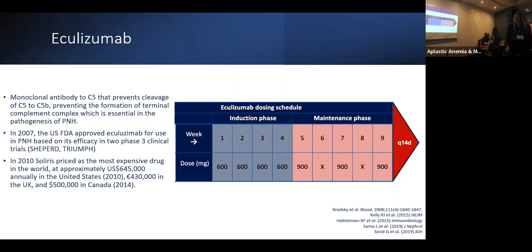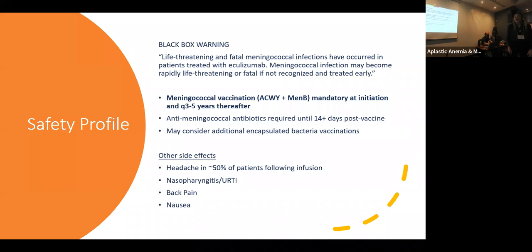So eculizumab, the dosing schedule: it's a drug that's given, as I mentioned, IV every 2 weeks indefinitely. It starts with a loading period or induction phase where it's given weekly for 4 doses. And then at week 5, the doses switch from 600 milligrams to 900 milligrams. There are black box warnings. The biggest one is meningitis.